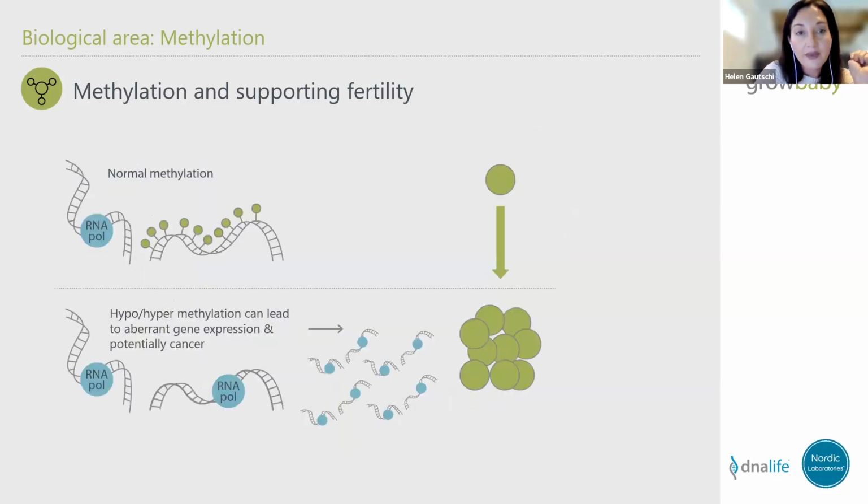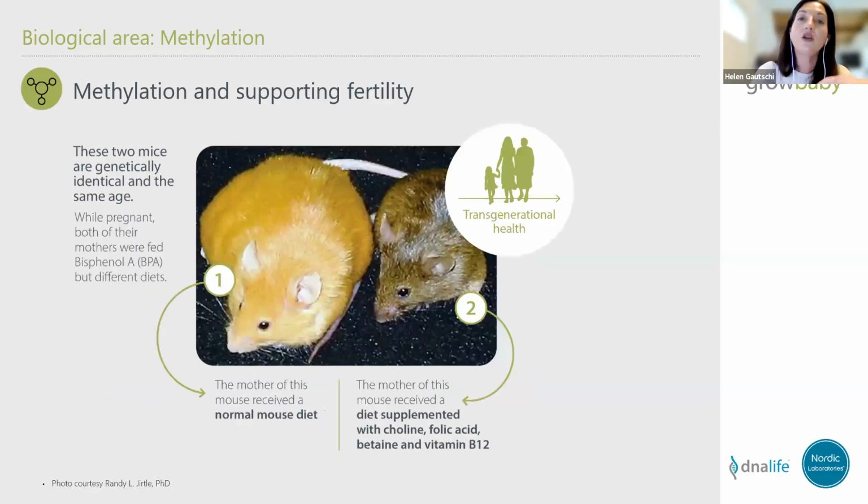So what happened? The gene that encodes the agouti protein that leads to this agouti phenotype, this metabolic phenotype, was silenced because of the methyl donors. Whereas the mice who did not have sufficient methyl donors gave birth to big fat yellow mice. And so we can see the importance of transgenerational health occurring in this instance.